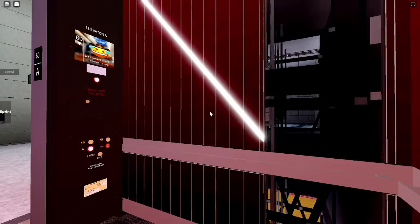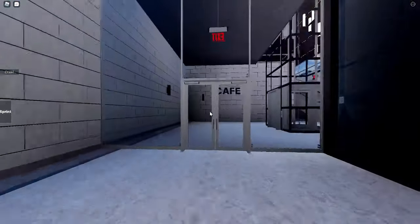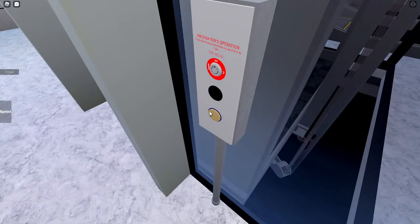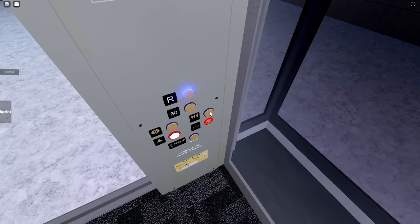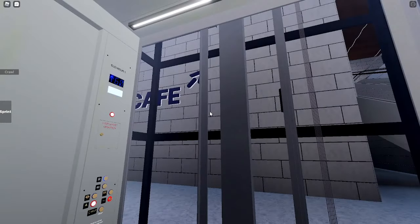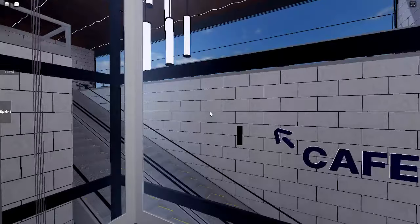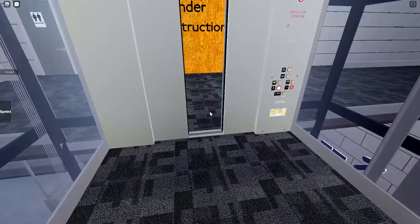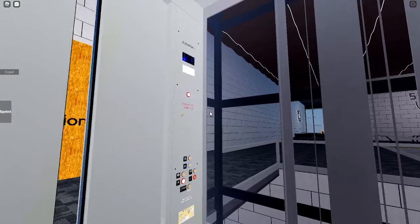Going down. Going down. These have classic level 1 as well. So now we'll get the cafe elevator. And I'd say the one funny thing about this elevator is there's a few reasons why this elevator always makes me laugh, and you'll see. Watch the indicator on the way down.